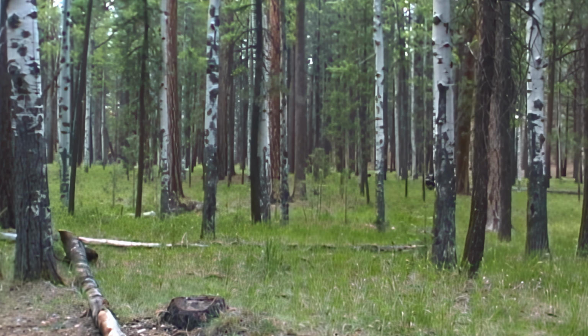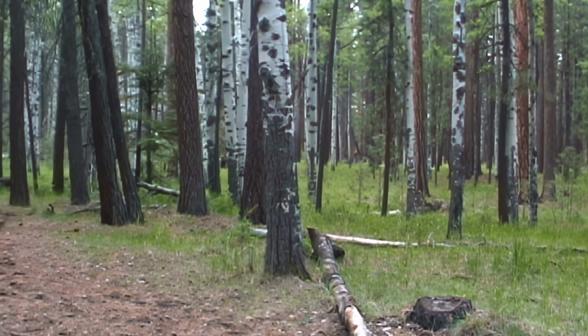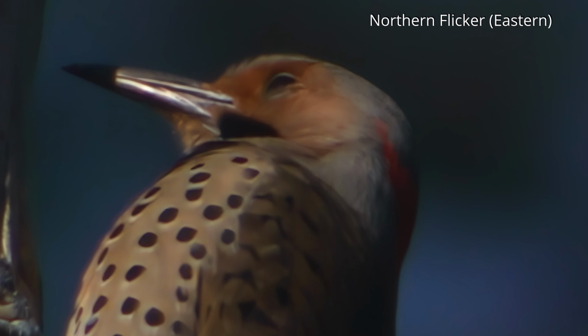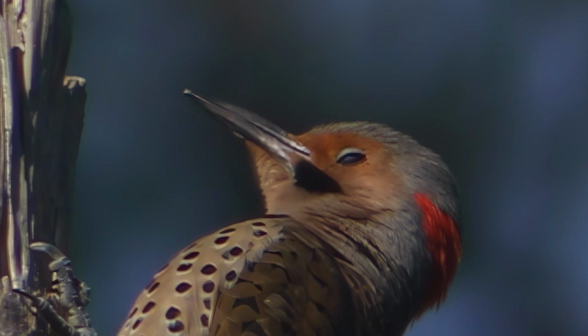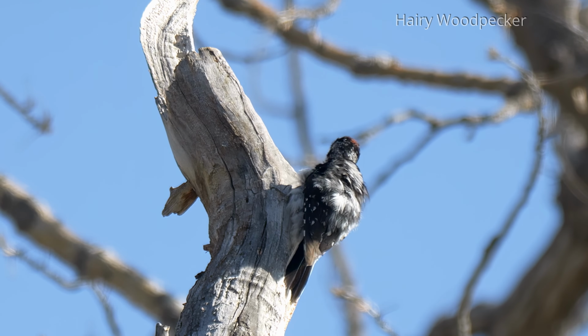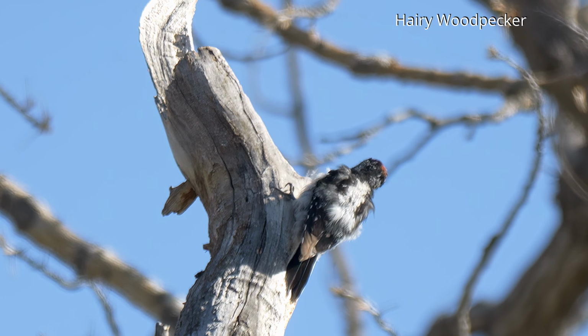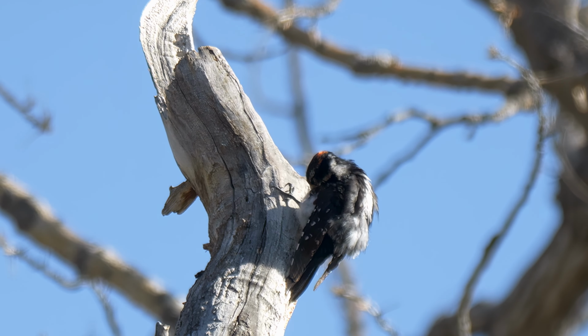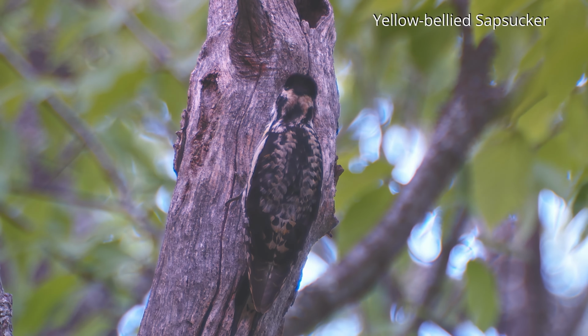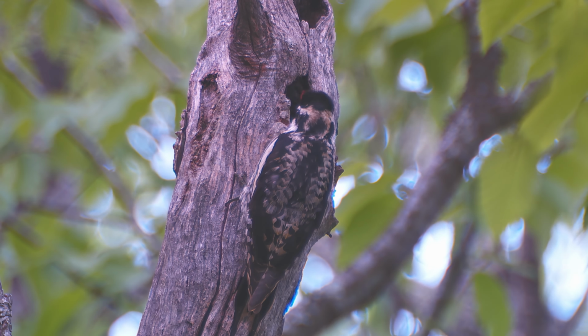It is often possible to identify your quarry long before you see it, as different woodpeckers have distinctive drum rolls they use. This is a northern flicker. Here's a hairy woodpecker. Here's a yellow-bellied sapsucker. Here's my favorite, Williamson's sapsucker.